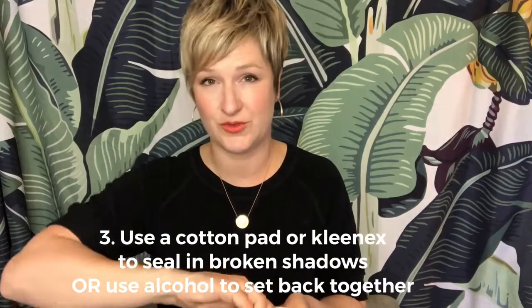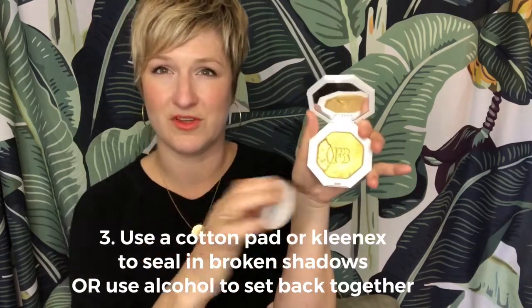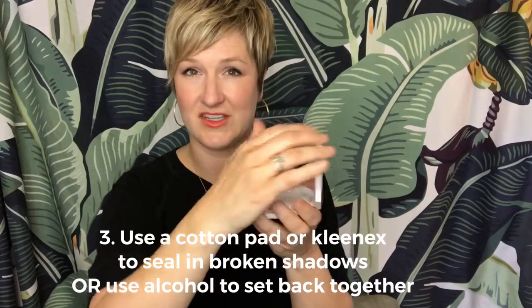Okay, so number 3, what if your powder does break? What if you've bought something and you dropped it and it shatters? Well, there's a couple things that you can do. So what you can do first is use that trick with the little cotton pad. So this one, my Fenty one, broke. It shattered on the corner. So what you can do is put that there and just keep it all contained.